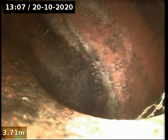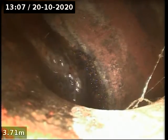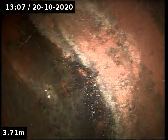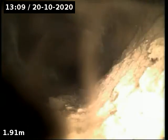I'll just get you to run it again for me, sorry. Yeah, it's going left then right, which is the crappy thing, I can't get my camera to go around it. But it's flowing, everything's flowing. Not using that drain at all, the old sink. Coming back, there's just a little bit of dirt in the bottom there, but it's still holding.